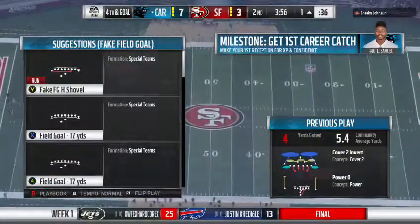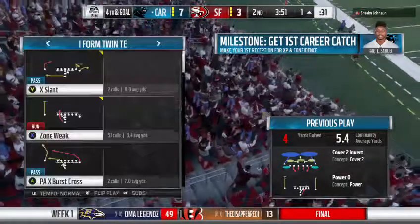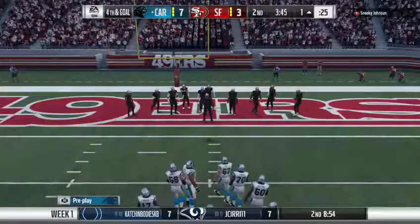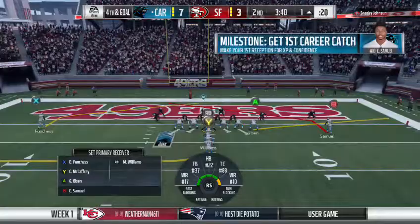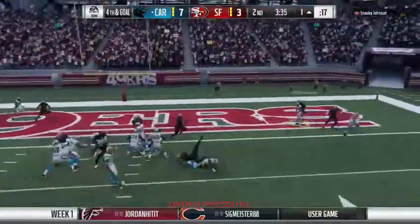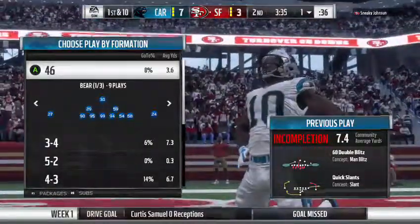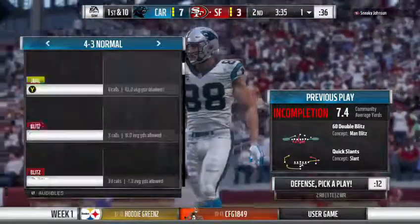There are certain drives in the game where anything less than a touchdown that caps it feels like an absolute disappointment. This is one of those drives. Here we go on 4th. Newton. And that is going to be incomplete. They're turned away on 4th and goal. And this 49er defense stands tall down near the goal line.